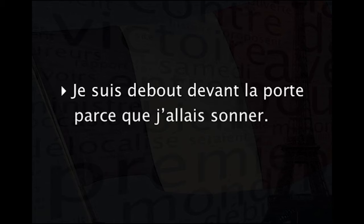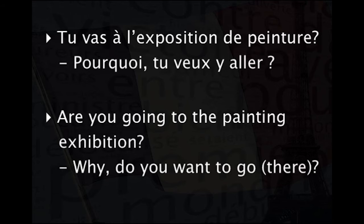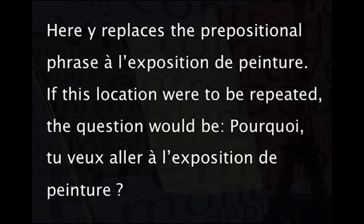Tu vas à l'exposition de peinture? Pourquoi tu veux y aller? Are you going to the painting exhibition? Why do you want to go there? Here, y replaces the prepositional phrase à l'exposition de peinture. If this location were to be repeated, the question would be Pourquoi tu veux aller à l'exposition de peinture?